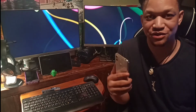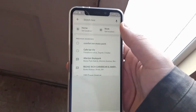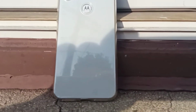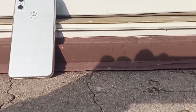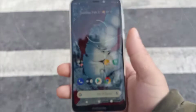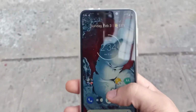When you measure across it, you're getting 720 by 1520 pixels, which is HD plus quality. You're getting 287 pixels per inch on this device. And if you're coming from an Apple phone, you won't even notice the difference whatsoever. It's really nice and does get bright, so outdoor visibility is good. You won't have any problems with the brightness or worry about being able to see your screen in direct sunlight.